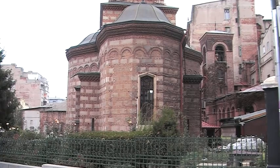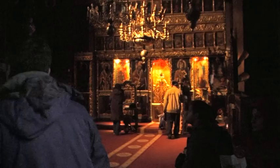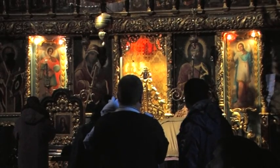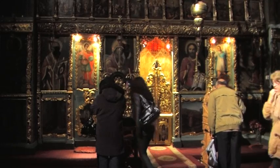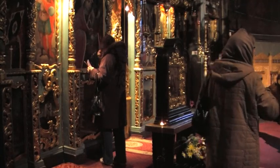This is St Anthony's Church, which is the oldest church in Bucharest, and in fact this is very much ground zero for the city. This was where Bucharest began in the 15th century when the princely court and this church were founded. As you can see, there are still people going in and out of the church even though it's a Monday. It's very busy, and this reflects the fact that Romania is still a very religious country with people going to church almost every day.